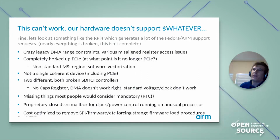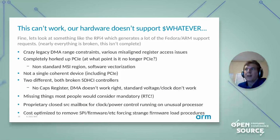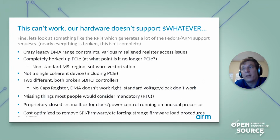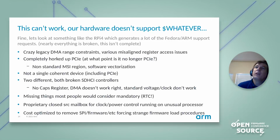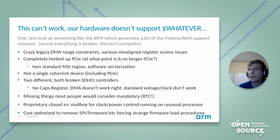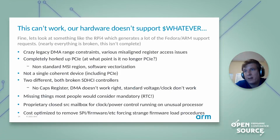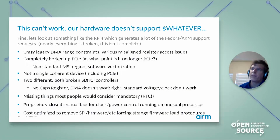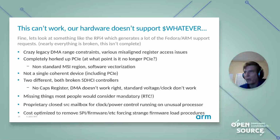If we look at the Raspberry Pi, it's full of interesting quirks: legacy DMA range constraints, misaligned register access issues. The PCI is not coherent. It's got a non-standard MSI region. Nothing on it is, of course, coherent. It's got two different broken SDHCI controllers, which are broken in different ways. The CAPS registers aren't provided. The DMA, at least on some of the older SoCs, has an interesting quirk requirement. The platform doesn't have an RTC. And of course, the Raspberry Pi Foundation has invented a large part of what one would consider ACPI's domain by providing a proprietary power and clock mailbox interface. And it's been cost optimized considerably to reach its price target.